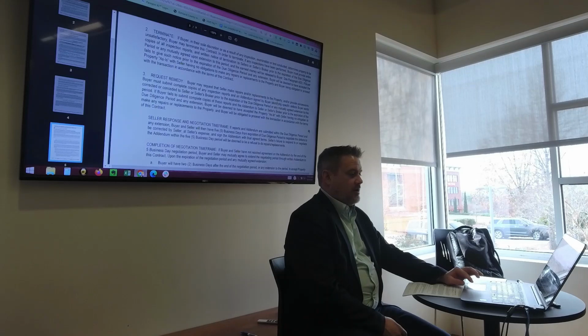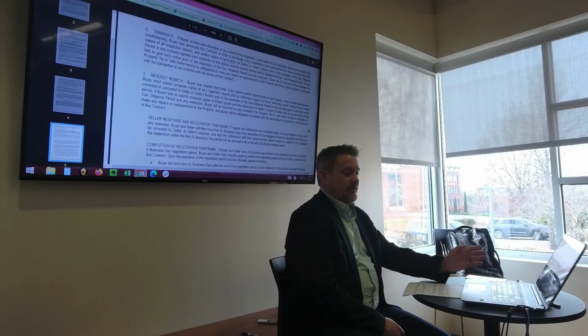All right. So I wanted to also highlight something up here in termination, the second sentence. In order to terminate, if any inspections have been performed, buyer must provide entire copies of all inspection reports and written notice of termination to seller or seller's broker prior to the expiration of due diligence period. And then the earnest money will be released.